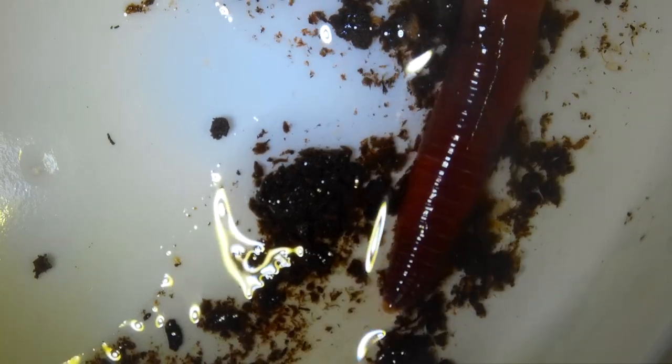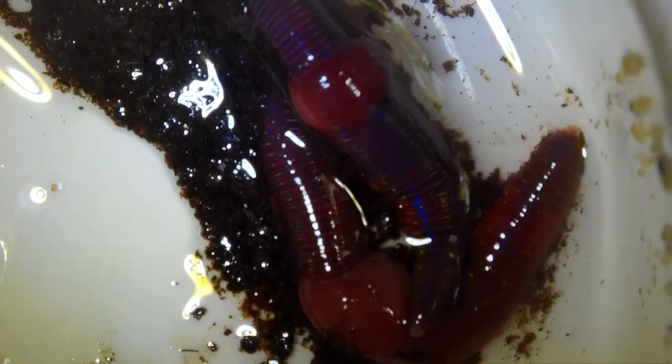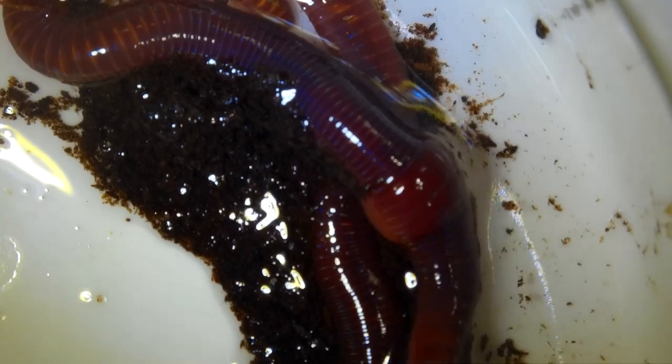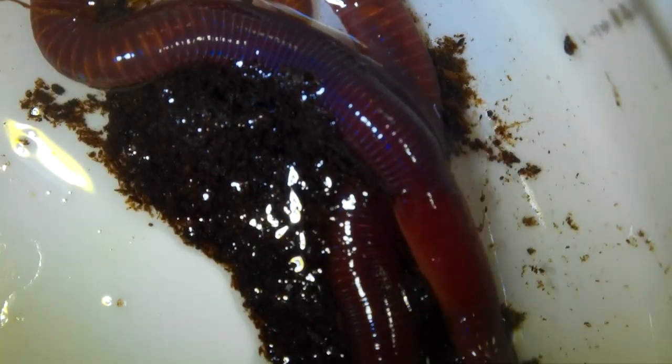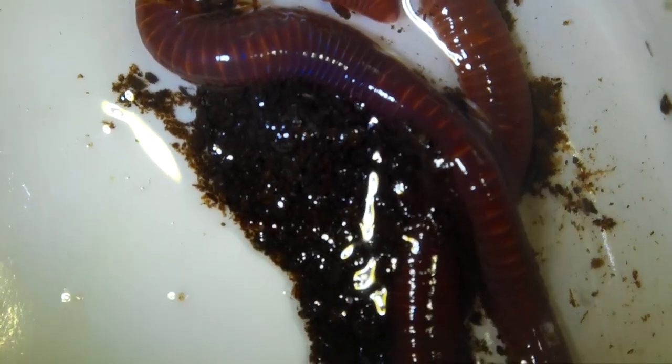You look along this one. These might be blue worms. Maybe it's only noticeable when they're mating, the clitellum. Oh, or maybe they're, yeah, now that I see them stretching out, maybe they are the red worms or the tiger worms.